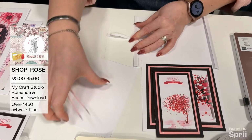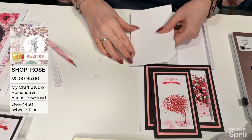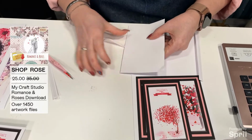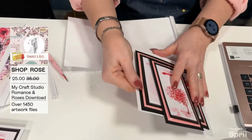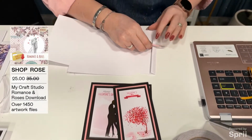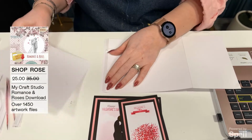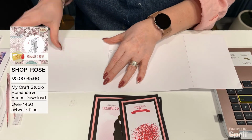is a gatefold. Okay, so I'm going to line that up on that edge like so. So that's that side. And then the same thing again over here. So I'm just going to take that off. Rather than fight with the card, let's open it up like this.